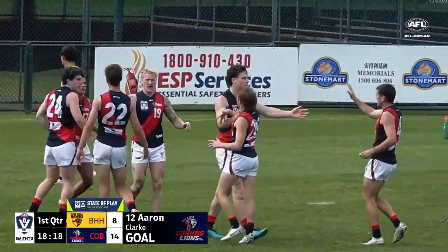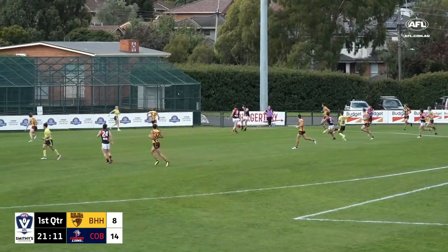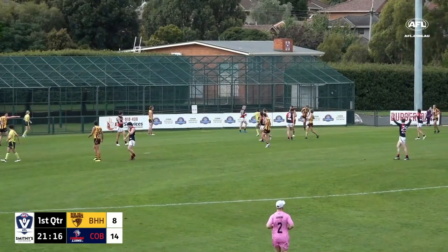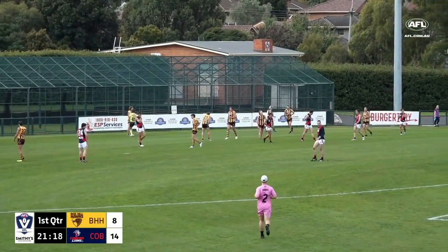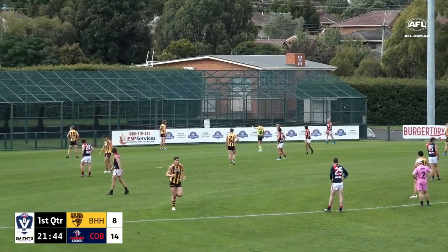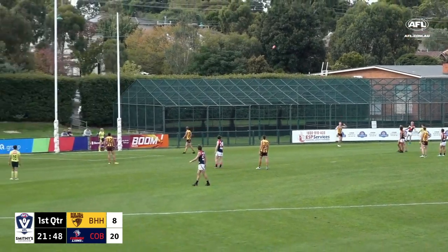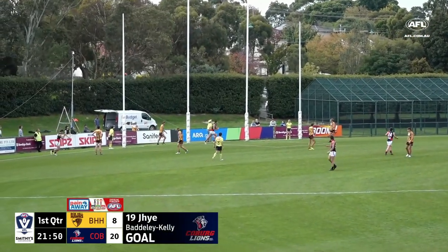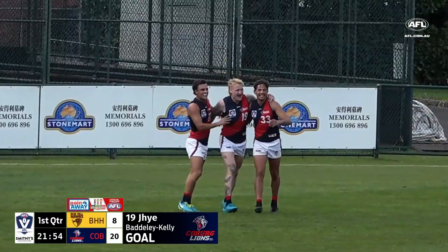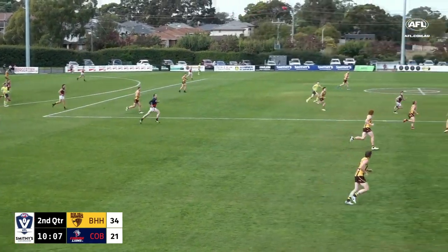Now they can get it in through Boucher. Gee whiz, over to Simpson. Again. Yep. Gee, their run and carry has been really impressive, but certainly more impressive has just been their composure. They haven't panicked. To extend the advantage. Tell you what, that is a sensational kick. Jai Battley-Kelly, he's on the board. Coburg have their third.